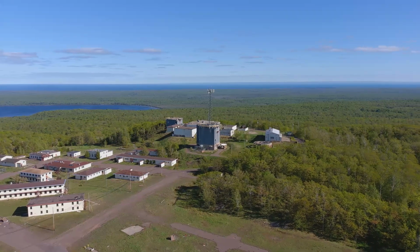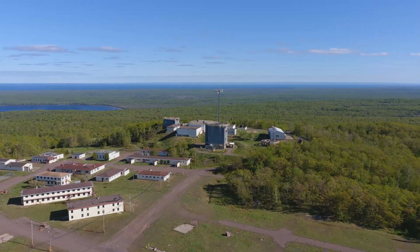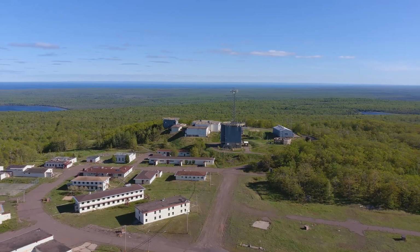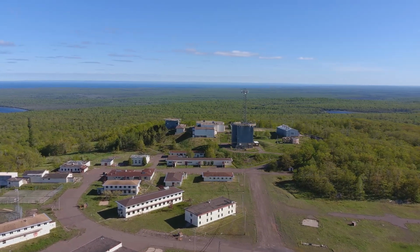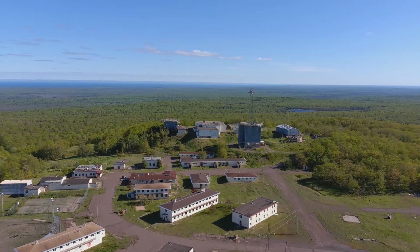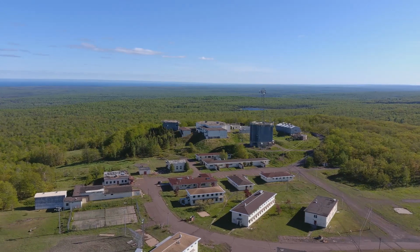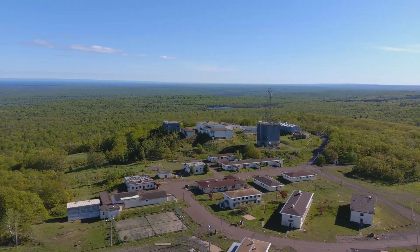You can see coming into view here in the lower left, those three buildings with a lot of windows are barracks. They were utilized by the enlisted men for their housing. You also had a motor T building down there, commissary, recreation hall. You had a tennis court, a softball court.